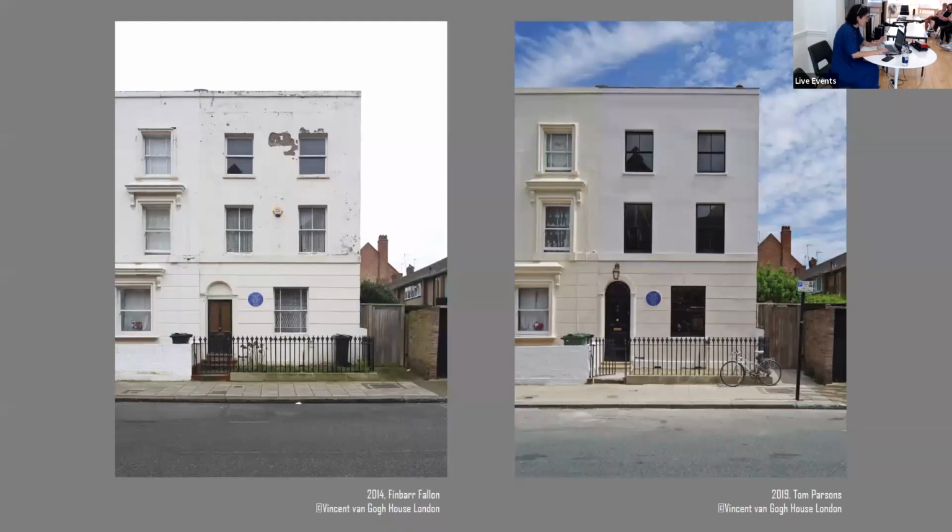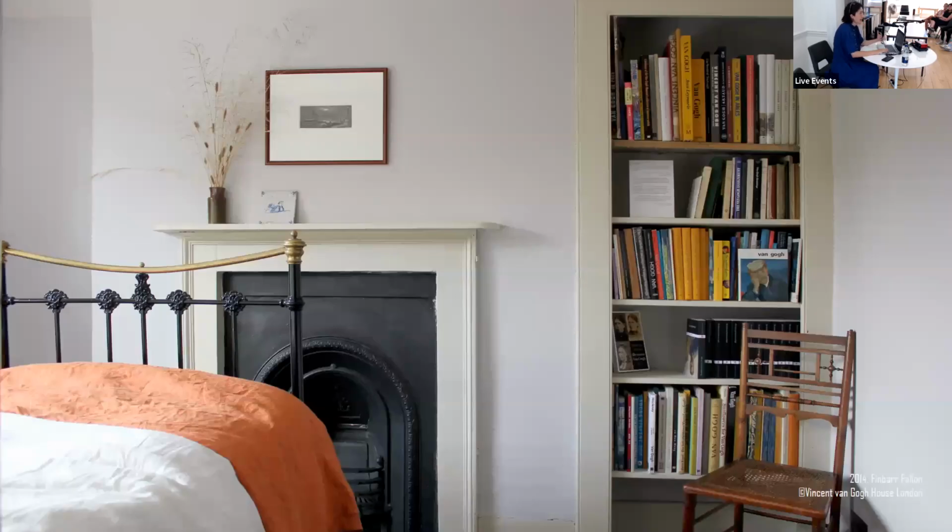After the conservation, you can see the before and after of the outside of the building. We understood that the facade of the building had a kind of public monument function, because neighboring areas had, like the school opposite being renamed Van Gogh Primary School, a neighboring road pedestrianized and called Van Gogh Walk, and artist studios that were open called Vincent's Yard. So there was a real need for the blue plaque to be something that members of the community could access and draw narratives from. It really benefited a wider group of people.